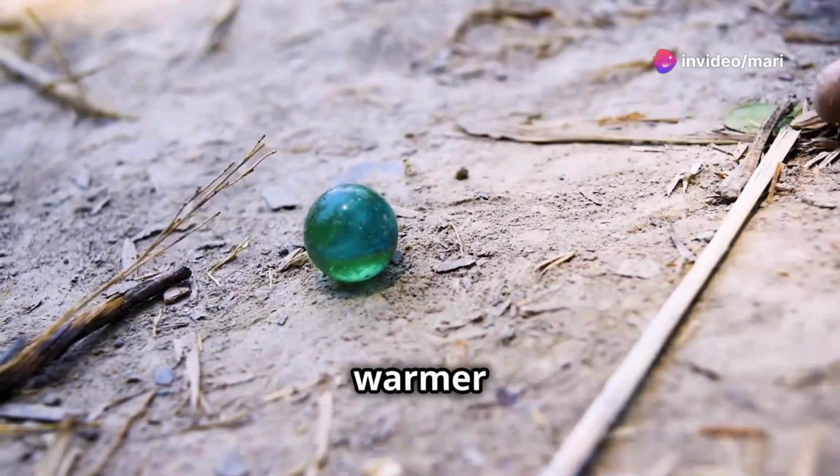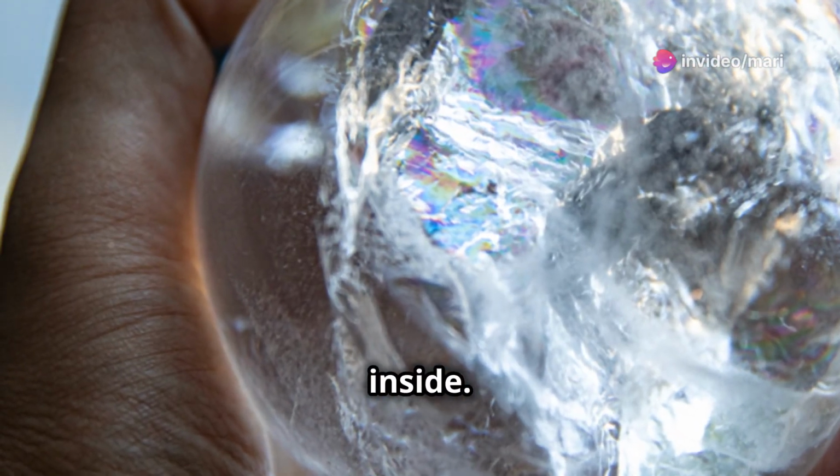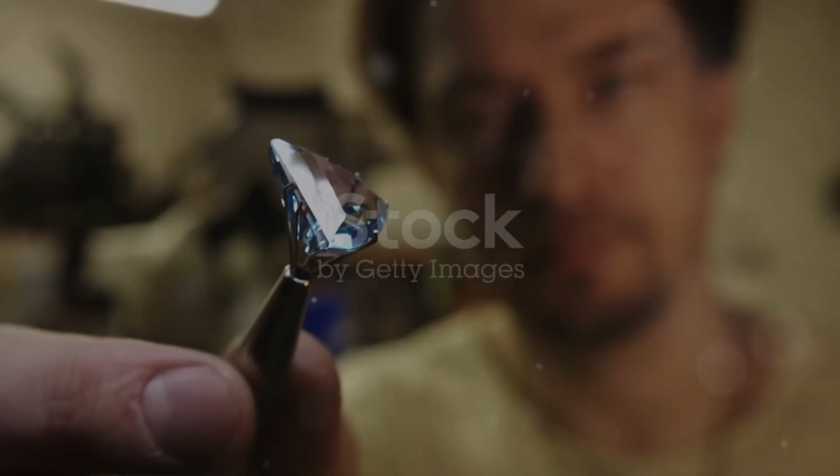Glass and resin will feel warmer to the touch than natural gems, and they might even have air bubbles trapped inside. Remember, babes, if it looks cheap and cheerful, it's probably because it is.